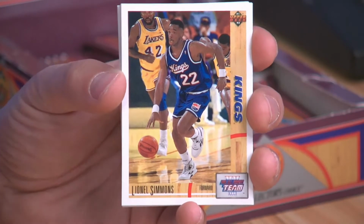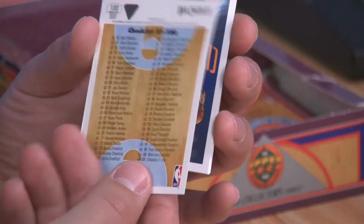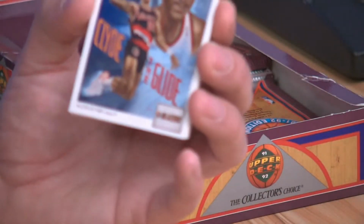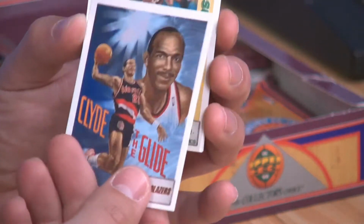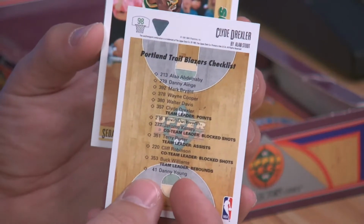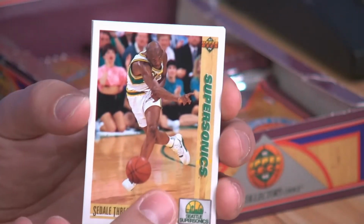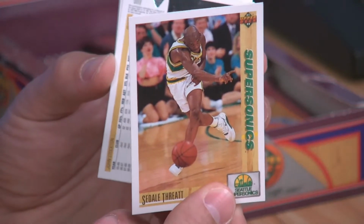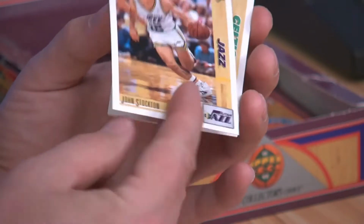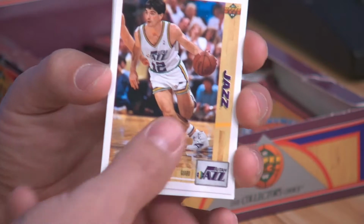The dramatic, slow focus. All right, checklist. Let's see, who is this? No one. Nobody. Little Clyde the Glide. It's a nice card right there. It's a Portland Trail Blazers checklist card. Was he bowling? It does look like that, right? That's true. Wrong sport, buddy. John Stockton, one of the best point guards of all time, right there.